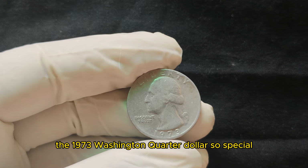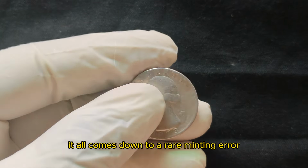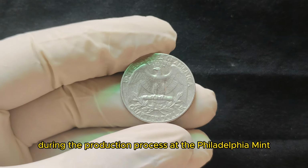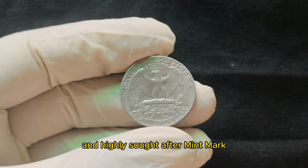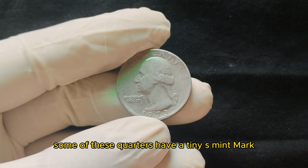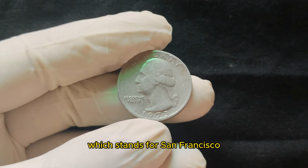Now, what makes the 1973 Washington quarter dollar so special? It all comes down to a rare minting error. During the production process at the Philadelphia Mint, a small number of quarters were struck with an unusual and highly sought-after mint mark. Instead of the usual no mint mark, some of these quarters have a tiny S mint mark, which stands for San Francisco.